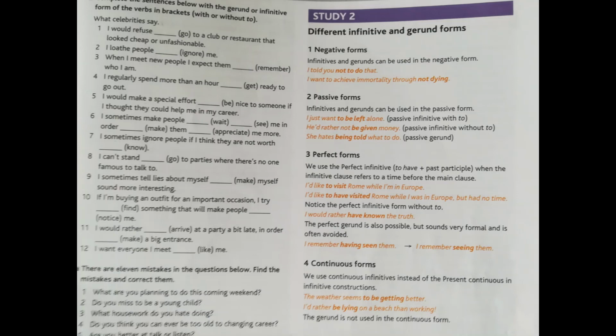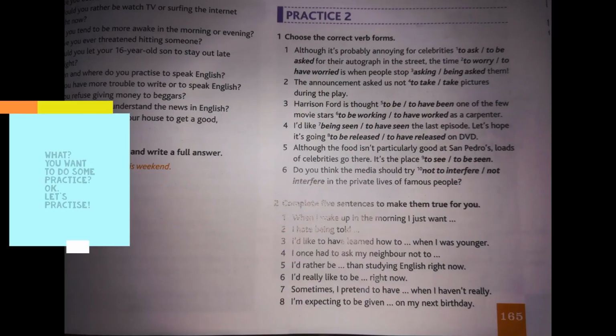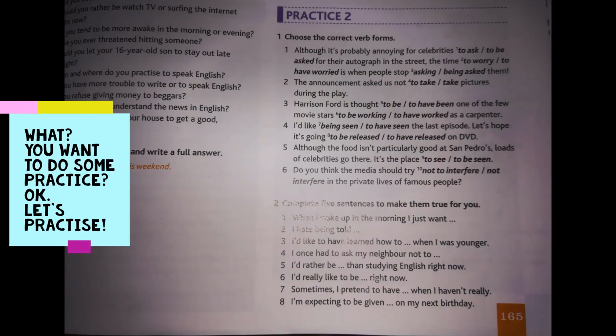Okay, the gerund is not used in a continuous form. Why not? Because it ends in ing, and actually it's not a verb anyway. It's a verb pretending to be a noun. Okay, that's enough grammar, isn't it? No, I hear you say you want to do some practice. Okay, choose the correct verb forms.